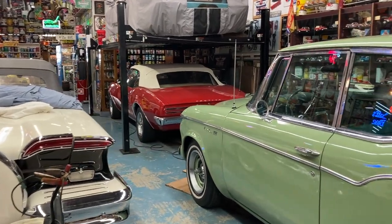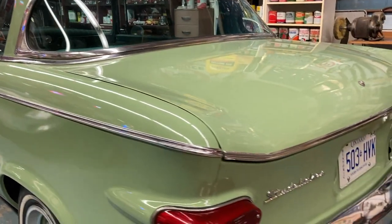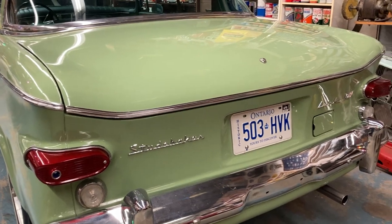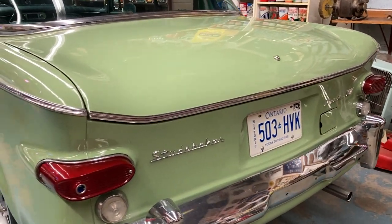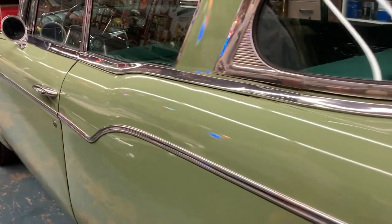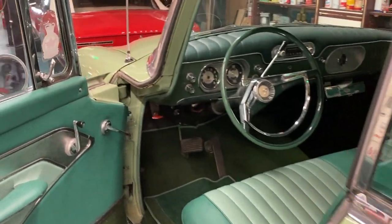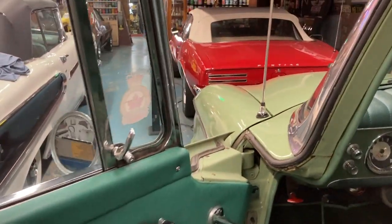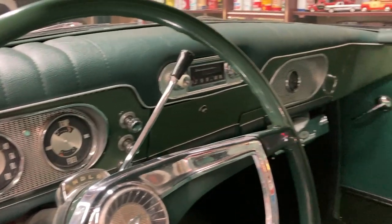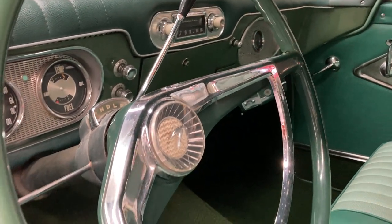Tell me about this Lark. Wow, 1960 Studebaker Lark. I love the color, Roy. Original color, yeah. 1960, fantastic. The interior was totally redone by Alpha Auto Trim. Where are they? On Hensel Street. They did a magnificent job, all new door panels, he made them. But it's all the original, and I had the original material.